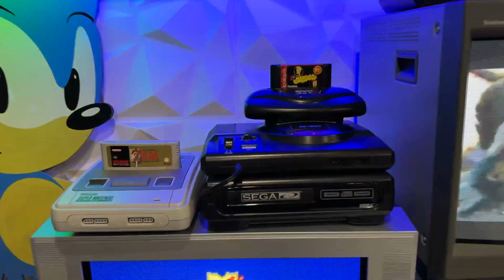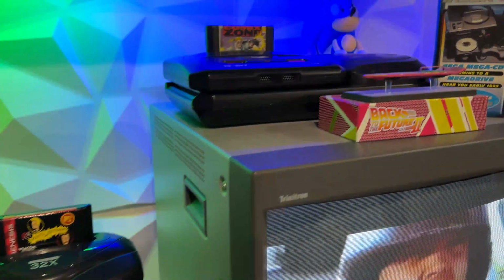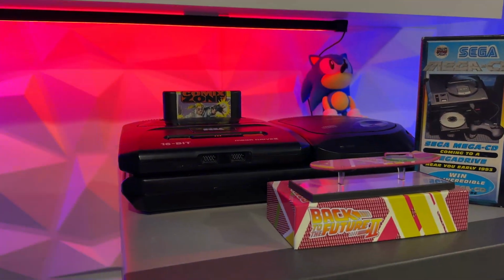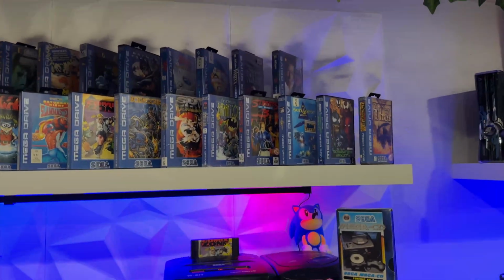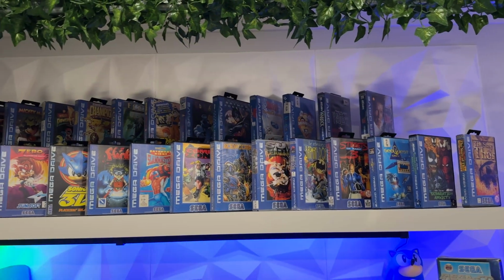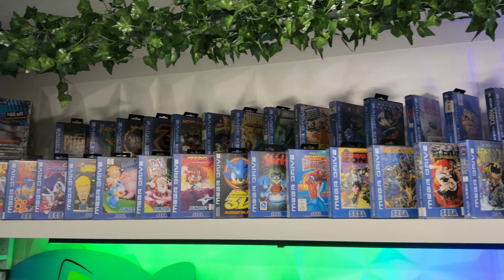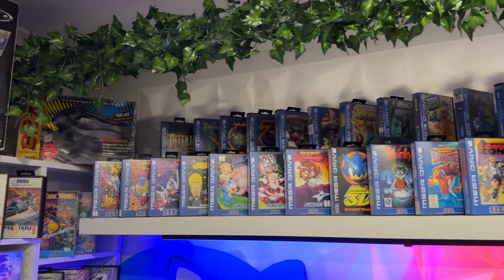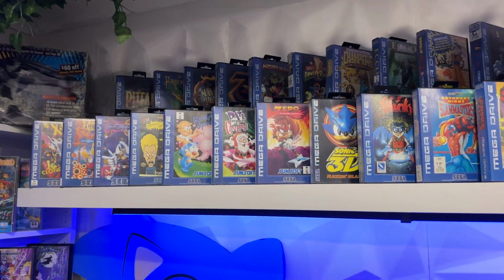We've got the Super Nintendo, the Tower of Power, Genesis, and then my Mega Drive and Mega CD. On top is what I'm most proud of and what I love the most, finally being able to display these blue spine video games from the Mega Drive era. Blue spines are my favorite. I honestly wish all Mega Drive games were blue spine.